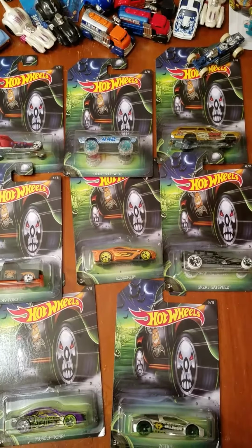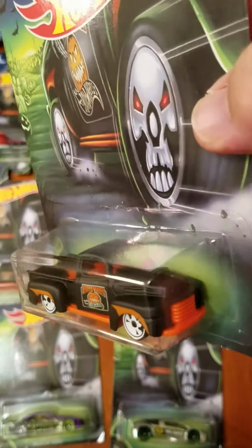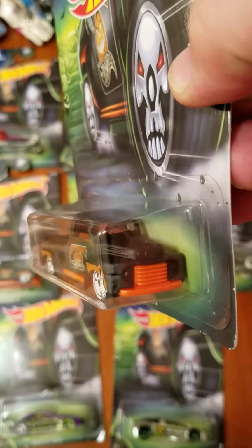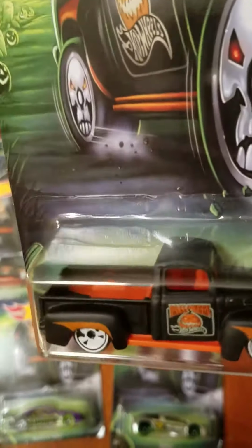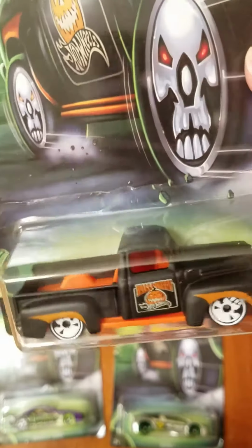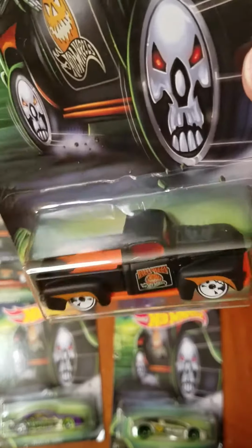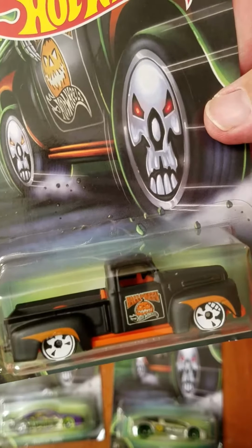Number 4, 41 Ford F1. Almost looks childish with that bright orange and black together, but hey, it's Halloween. And those white skull wheels, oh my god, that is one cool Hot Wheel. This is my personal favorite out of this set. Definitely a Halloween Hot Wheel to have.